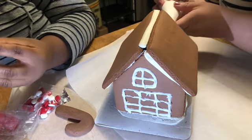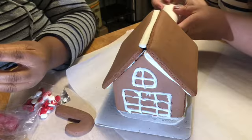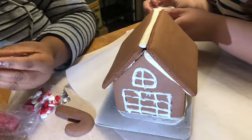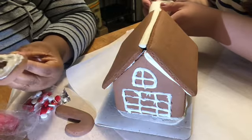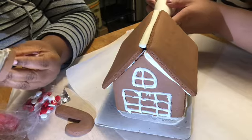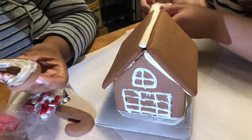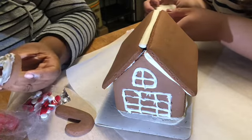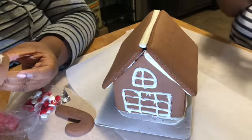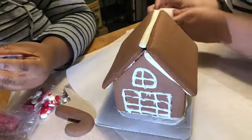I don't think anyone's eating this anyway. Eating what? The gingerbread cookie. I kinda wanna eat it. Oh, okay. Don't eat this one because I'm using my fingers. But after you spend so much time decorating it, you don't want to eat it. You're just like, whatever.